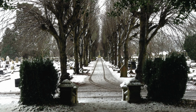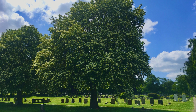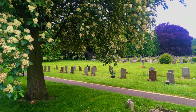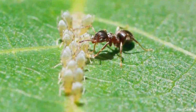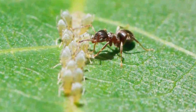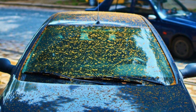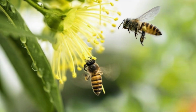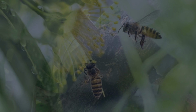A well-known drawback of lime trees is the sticky residue that accumulates beneath them in summer. This substance, known as honeydew, is not produced by the trees themselves, but is excreted by aphids feeding on their sap. As it settles, honeydew can coat leaves, pavements, and cars, as residents nearby will attest to. Despite this inconvenience, it plays an important role by attracting bees and ants, who are essential to maintaining the ecosystem in the cemetery.